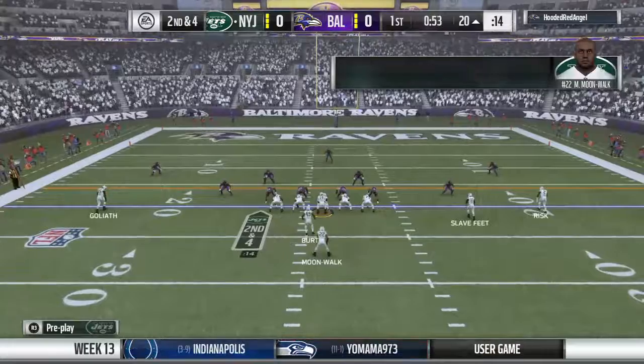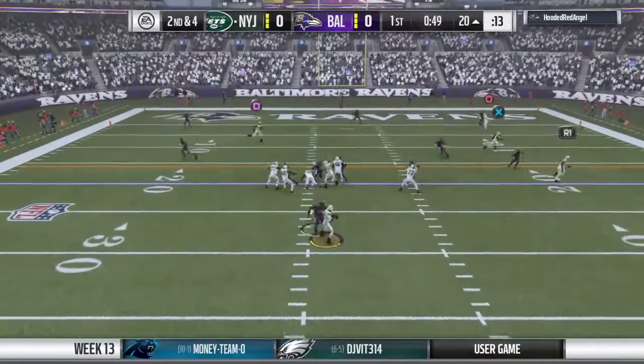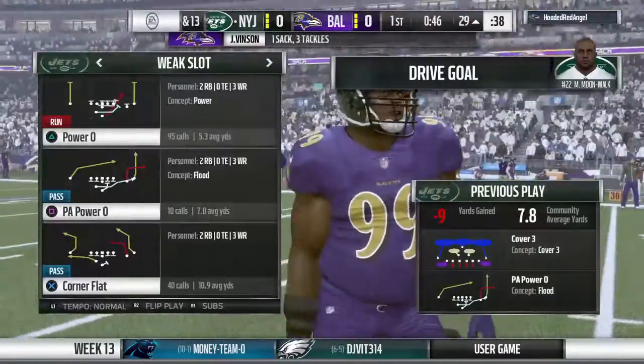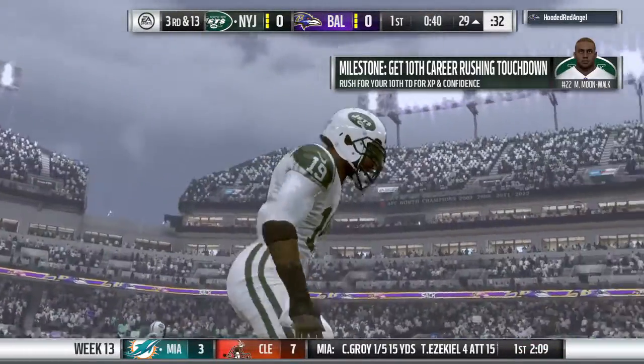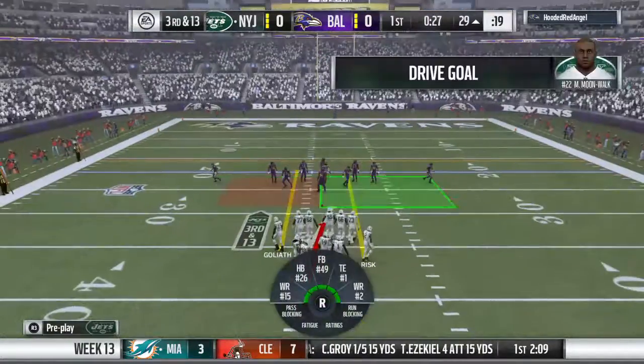Here we go. Looking to throw. And the Raven pressure too much. Down he goes. They'll wind up losing a full 9 yards here on the sack. Now it's third down. 13th play now on the opening drive.